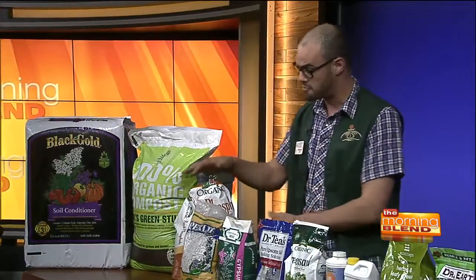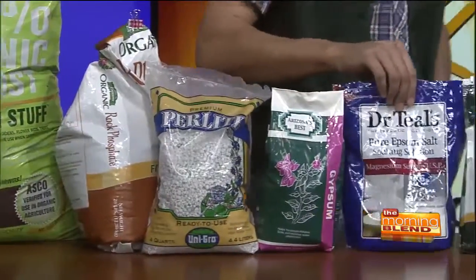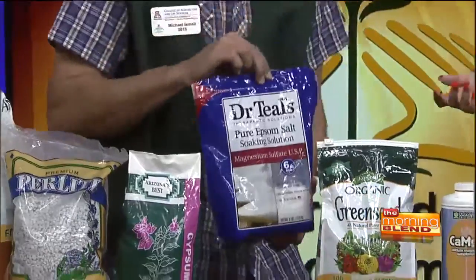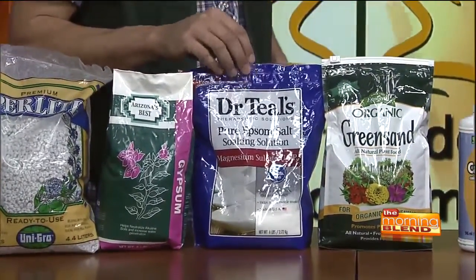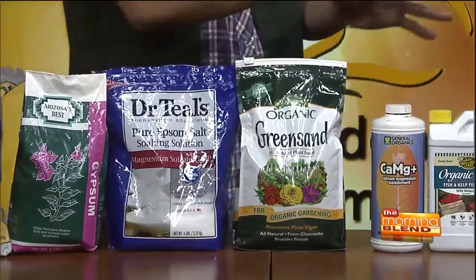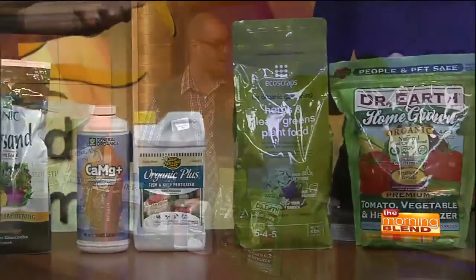Also, types of minerals, soft rock phosphorus, even things like magnesium. This is Epsom salt. You probably recognize it from around the house. A lot of plants, especially fruiting plants like tomatoes, really need magnesium. Minerals like greensand, and also other types of fertilizers, are things that we might want to add to the soil.